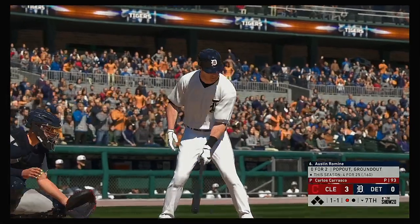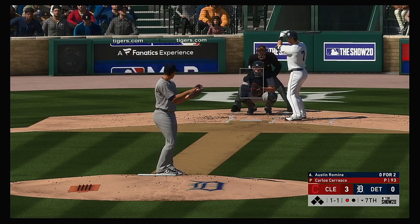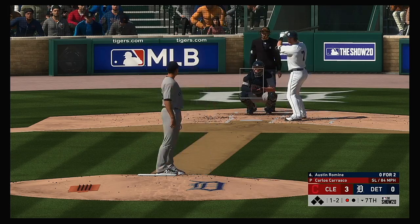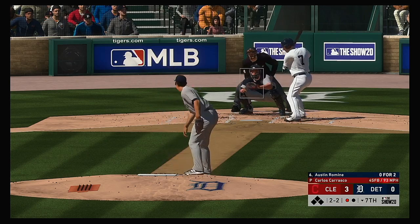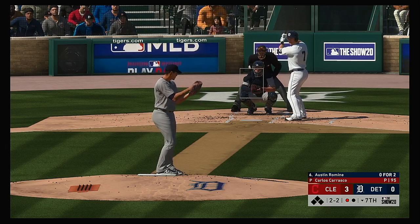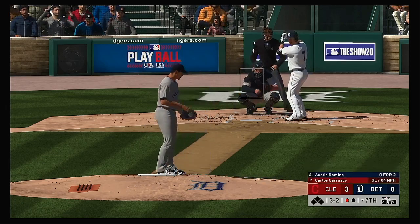So stepping in, Austin Romine. He was a ground out victim last time up. Bases are empty, one man out. And a half-hearted attempt that time as he broke the plane of the plate. It's a ball and two strikes now. And it's two balls and two strikes now. Outside and a full count, 3-2.